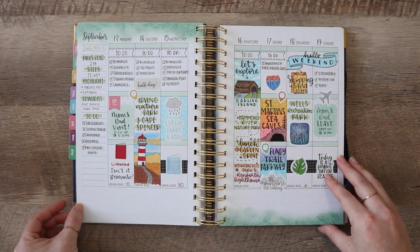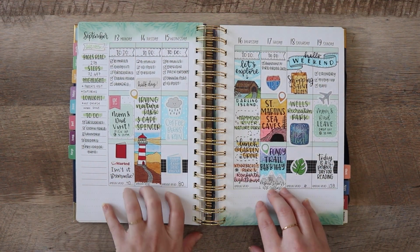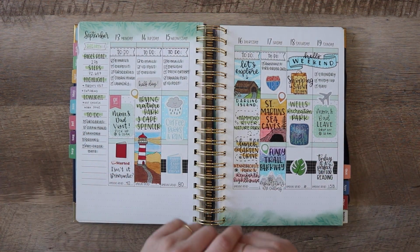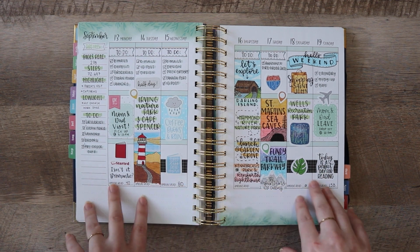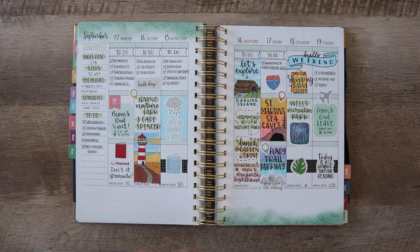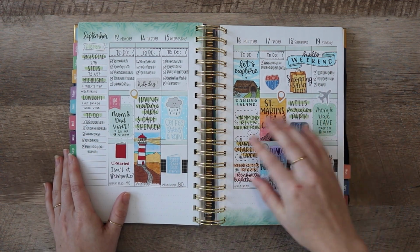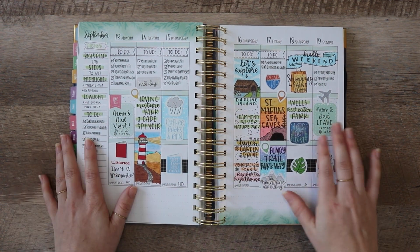This week is another one of my favorites. My parents were actually visiting us for the first time in New Brunswick, and so we did a lot of exploring. So obviously I didn't do really any reading. I didn't work as much, so I tried to make this a memory week of everywhere we went, the places we explored. I really like how it came out.